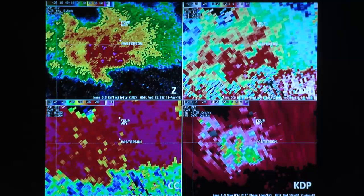And KDP is telling me you've got a lot of rain. Values are approaching that 4 to 5 degrees per kilometer threshold that I talked about with pure rain. So what we're looking at here is probably a lot of rain going on, probably some hail mixed in at this point. But that's not the cool part.